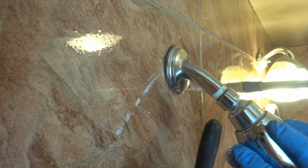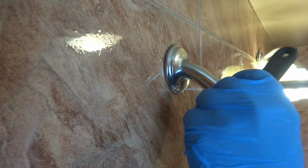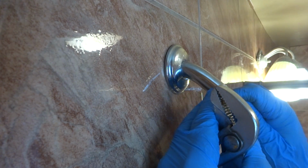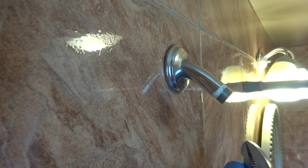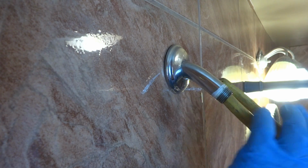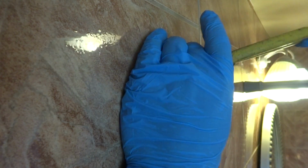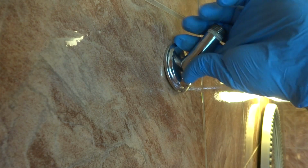No, maybe it's the head. Maybe the head's spraying. Maybe this is spraying out. I mean, anything's possible. It looks like the gasket is... yeah. See how it broke off? That's what the problem is, I think. I bet you.